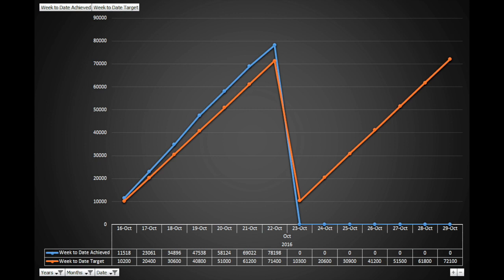So obviously that is the Sunday, and where the peak is, that's the Saturday. And you can see, even though I didn't hit my daily target last Saturday, I was well above my week target. So my week target was 71,400, and I achieved 78,198.